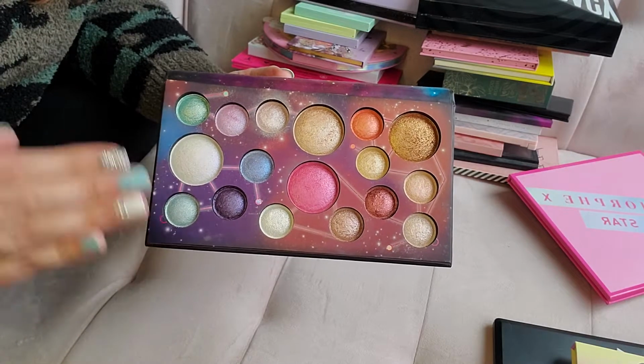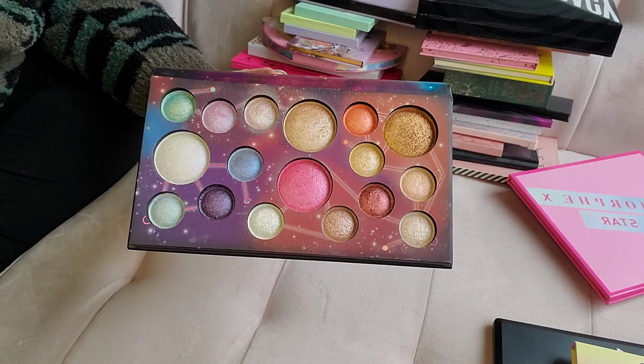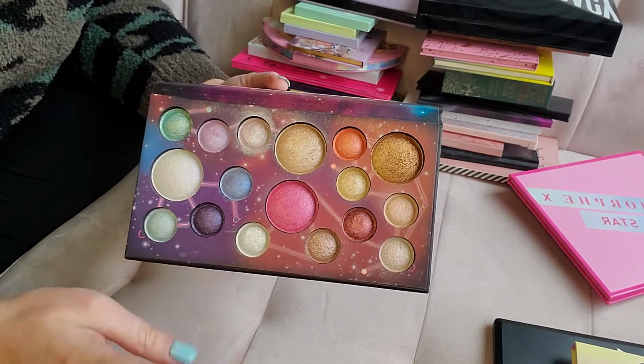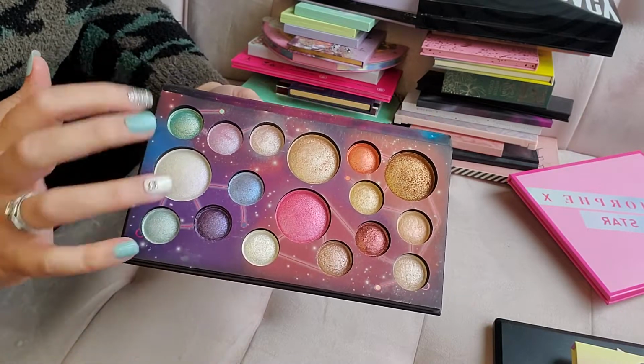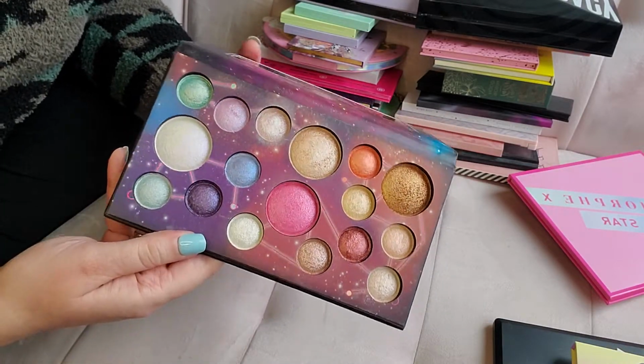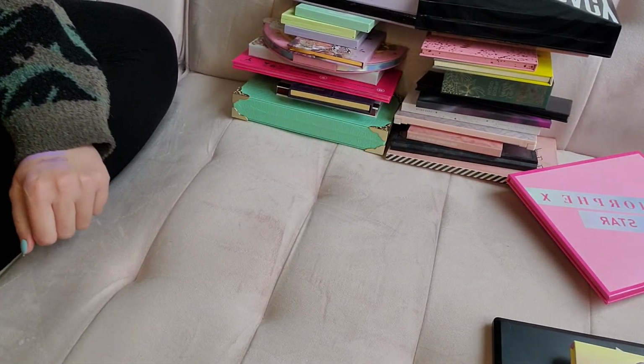However, I've kind of started using it as a highlight palette instead, and I've used this color as a blush, and I actually think maybe it was intended for that when they made it, that the little ones are supposed to be eyeshadows and the big ones are supposed to be highlight. So I'm gonna hold on to this as a highlight palette, but it's not eyeshadow because the eyeshadow quality is not very good.